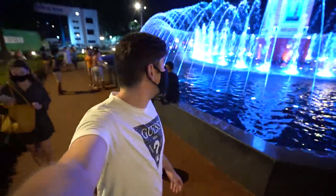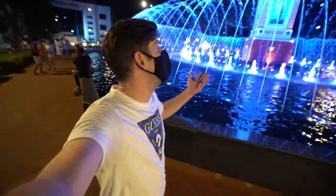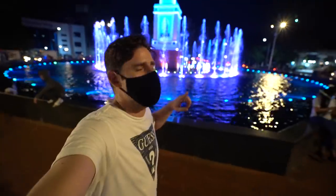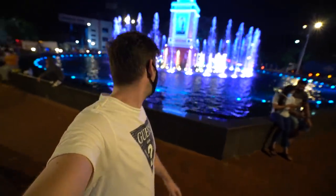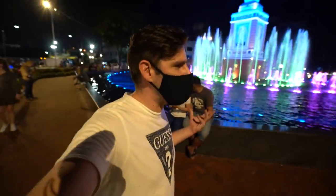Okay guys, this is definitely another must-see point in Manila. Really, really beautiful the way this fountain looks, and a very, very cool atmosphere. So if you're in the area, if you're checking out Intramuros, it's definitely worth a quick stop here at this fountain. I think it starts at around 5 o'clock in the evening. Not sure how long the lights are on or how long the fountain is on, but yeah. Nelly, how do you like it?